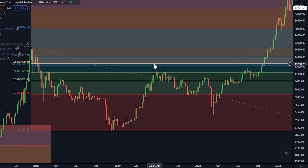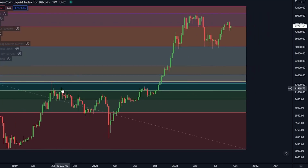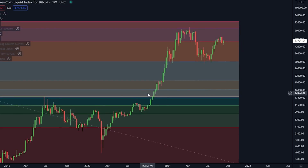Now the exception would be right here, where we did not shoot up above the golden pocket. Instead, we got rejected at the golden pocket, and we went down into the second phase of the bear market in this case. But once we broke through the golden pocket after that, after the bearish phase, well, that was the bull market we have been seeing here recently.